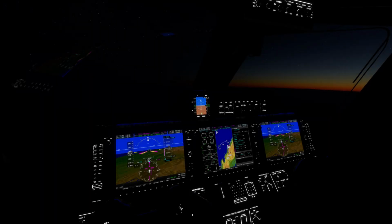Absolutely amazing. And ladies and gentlemen, welcome back. We've started our descent into Toamasina. As you can see, it's really dark.